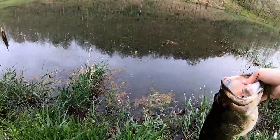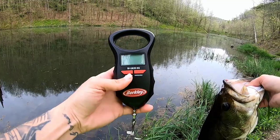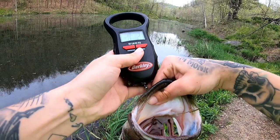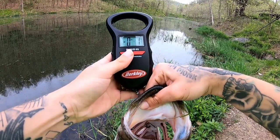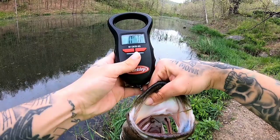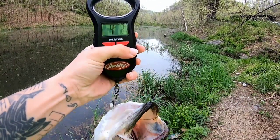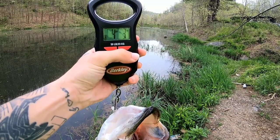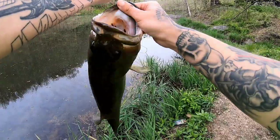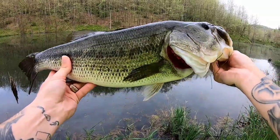Let's go grab the scales. I'm gonna try to get this to where you guys can see it all. Okay, hold on. Let's zero it out. Okay. 4 pounds, 3 ounces. Nice. That's what it's about. I'm gonna grab some pictures and then get her back in the water.